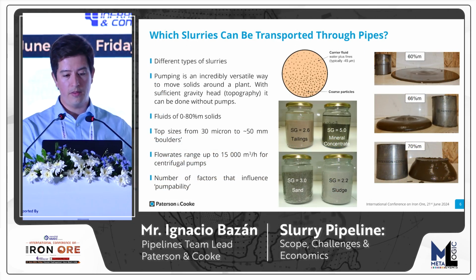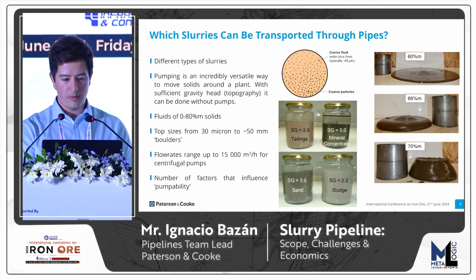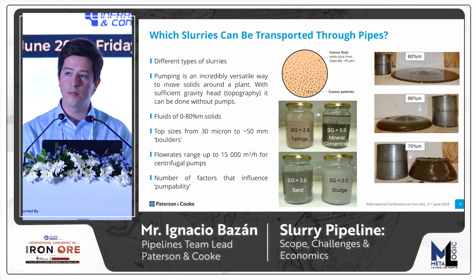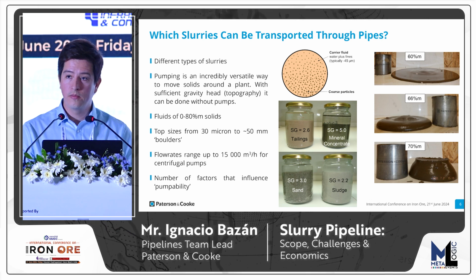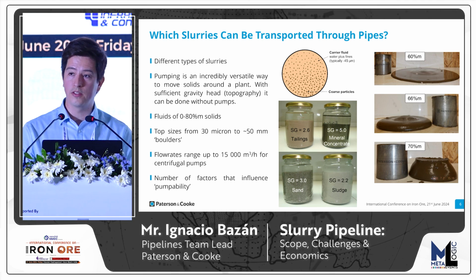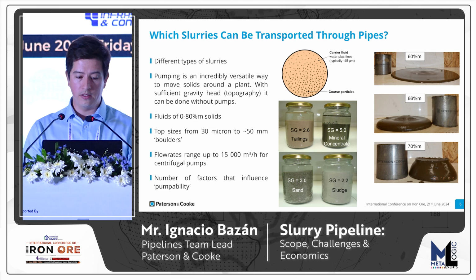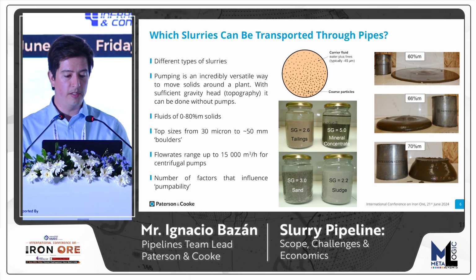So what can be transported through pipes? Different types of slurries. Like in this image, you can see some samples of tailings, mineral concentrates, coarse material like sand, or products that sometimes come from the cyclone underflow. And finally, sludge, that can be a byproduct of a water treatment plant, that can also be transported through pipes. So fluids, anything in the range from 0 to up to 80% solids concentration by mass. And there's a number of factors that influence pumpability.